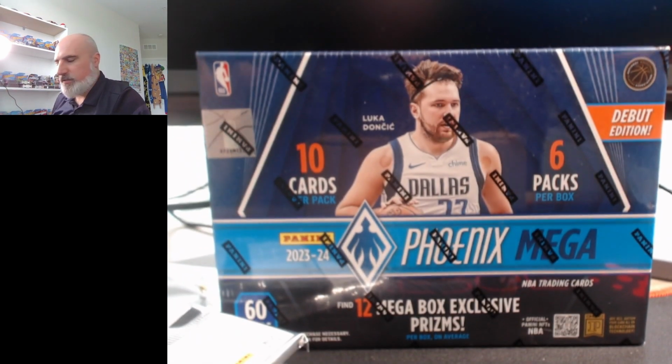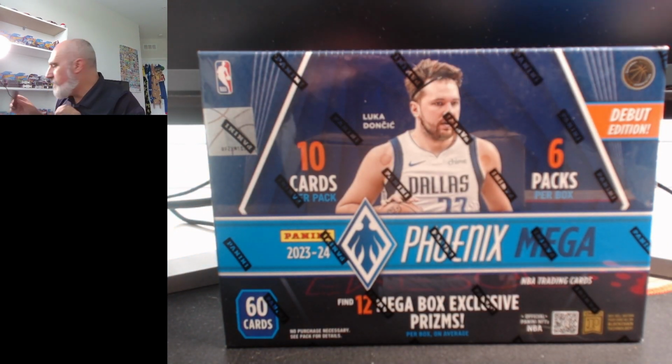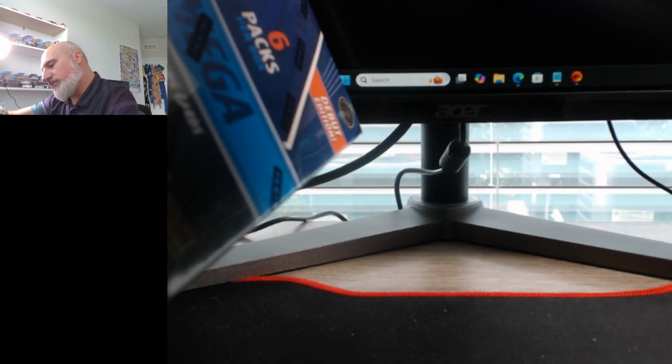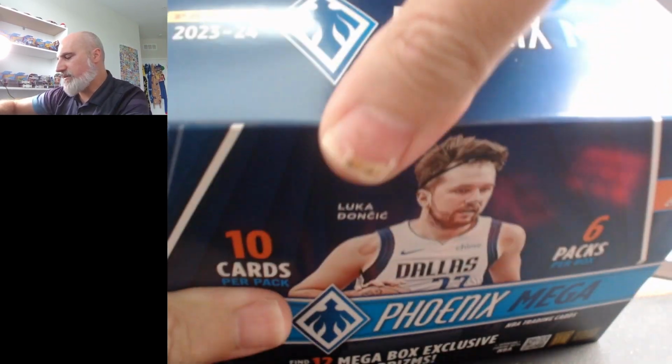So we'll put those off to the side, and let's get into this mega box. I'm not really sure what to expect. Expectations, this is just one random dart throw for one mega box. So this could be fairly blah. We're hoping that maybe one of the 12 exclusive prisms is Wembanyama, or an insert Wemby or Scoots or Brandon Miller or one of the Thompson brothers, something like that. So let's see what we can find inside. After this video, we'll jump over to the laptop and I'll do a little breakdown of this product for you guys and give you a heads up on what to expect out in the wild this week and next week.